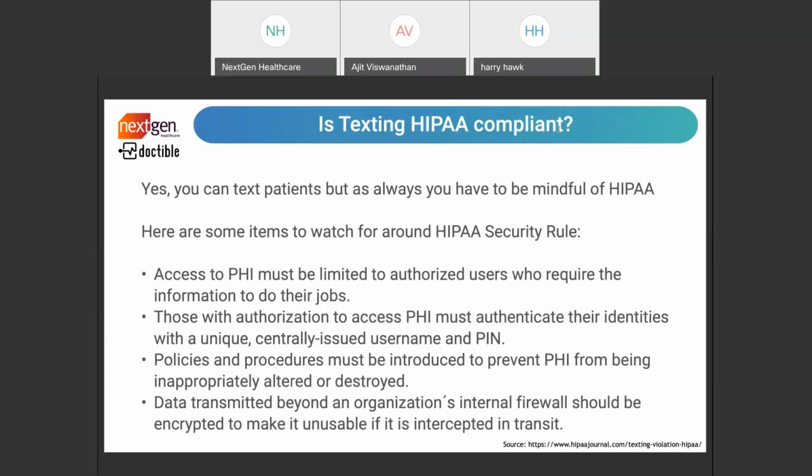And so the first question is, can you text patients? The answer is yes, you can. But at the same time, you have to be mindful of HIPAA. That's a saying here at Doctible: HIPAA is a lifestyle here, right? It's not something we think about on an as-needed basis. It's something we have to think about constantly.